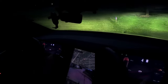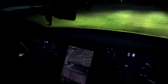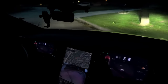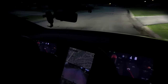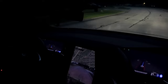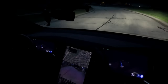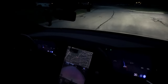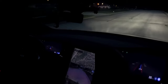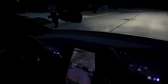Not only did it go full speed through an uncontrolled intersection, it blasted straight past the house! And it just did it again. Where are you taking me? It just really wants to go all the way around the block. Let's see what it wants to do.